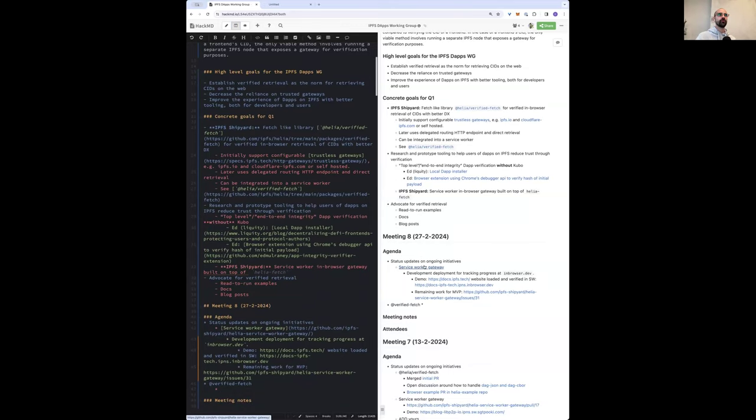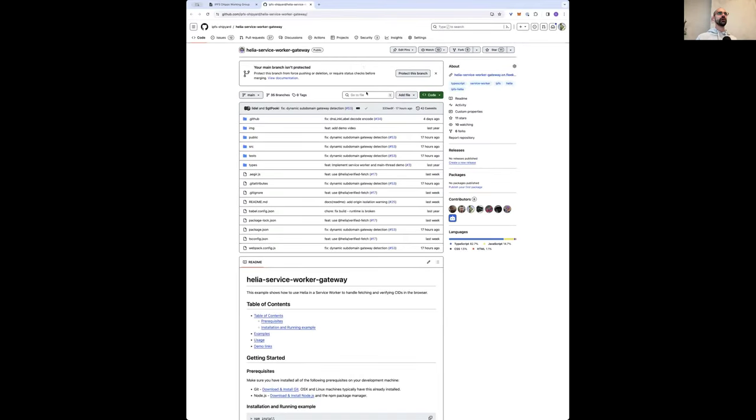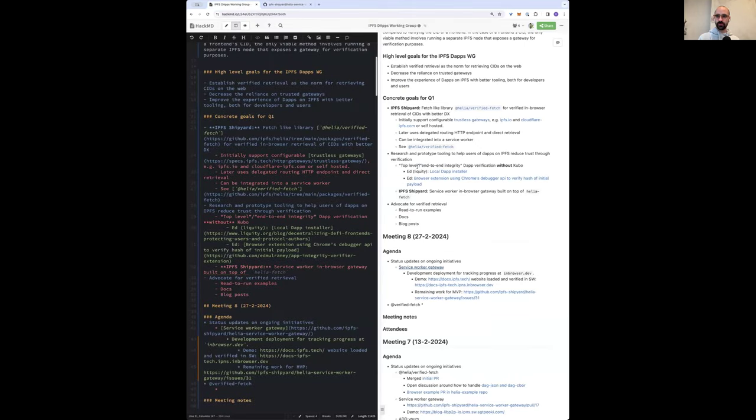So yeah, the Service Worker Gateway repo, that's in the IPFS Shipyard org. And just before we get into the nitty gritty details, this is essentially an in-browser little app using Helia in order to retrieve and verify everything in the browser. And the aim is for this to replace trusted gateways. And so we already have this deployed onto inbrowser.dev, but maybe I'll pause there.